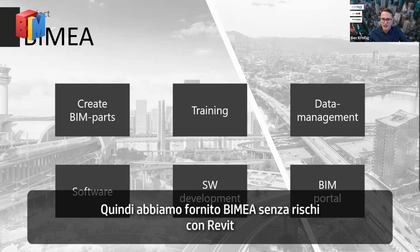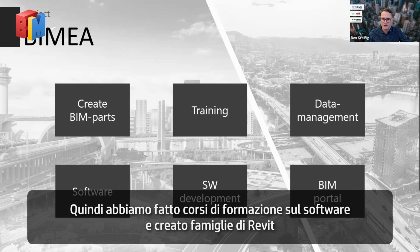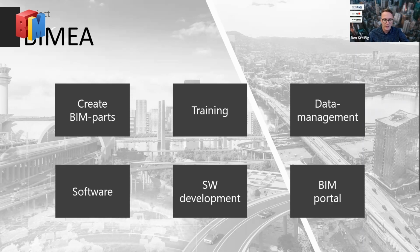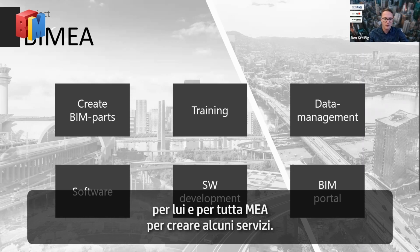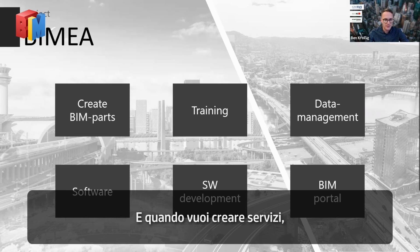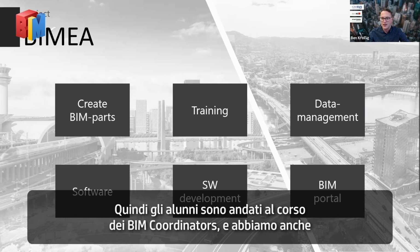So we provided MEA with the Autodesk BIM software Revit. And we also do a lot of trainings so that the customer can use the software. So we have the software trainings in Revit and creating Revit families. And we also have the trainings for the BIM coordination workflows. So Frederic says it was really important for him and for MEA to create some services. And when you want to create services, you need the knowledge about BIM and the workflows.